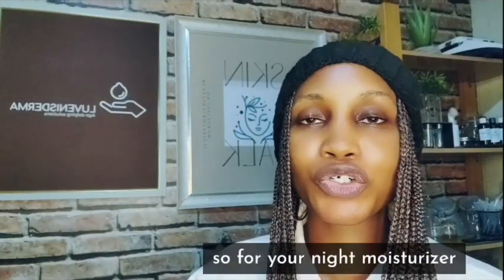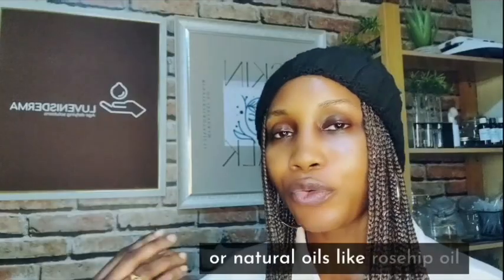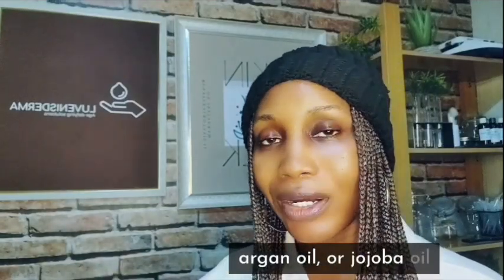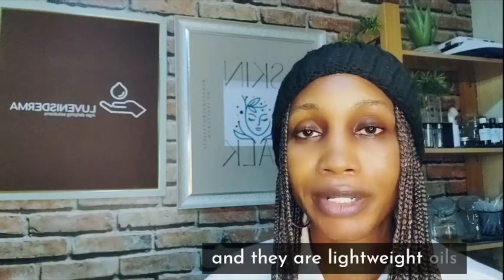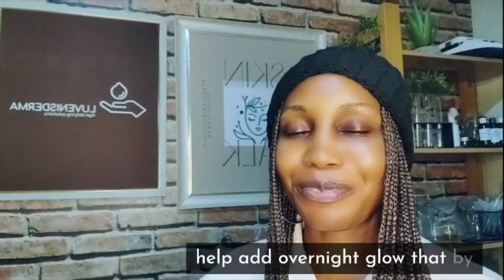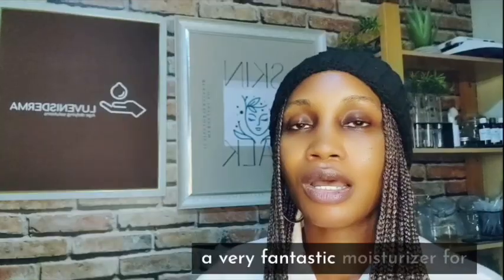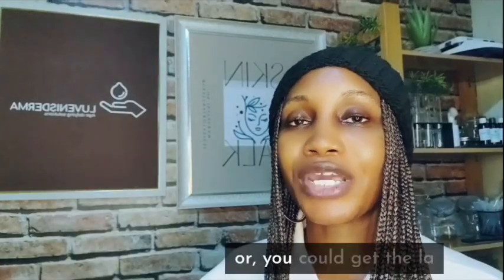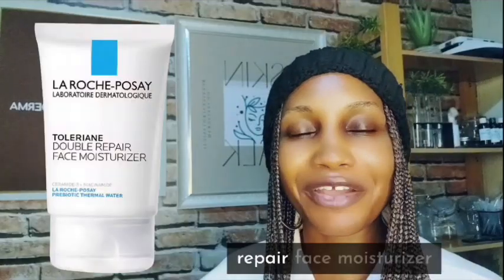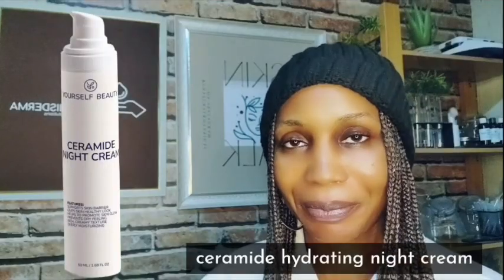Bestie, for your night moisturizer, which is your night cream, this has to be a rich, nourishing formula with ceramides, shea butter, or natural oils like rosehip oil, argan oil, or jojoba oil. These are nourishing and lightweight oils for skin repair when you're sleeping. This would help add overnight glow. In fact, by the time you wake up the next day, you will love the glow on your skin. Products here will be the Olay Plumpkin Night Cream, a very fantastic moisturizer for repair, or you could get the La Roche-Posay Toleriane Double Repair Face Moisturizer, or you could also get the Ceramide Hydrating Night Cream.